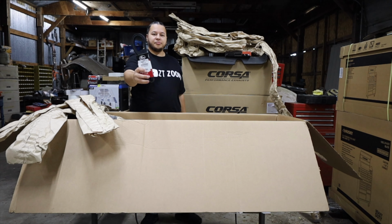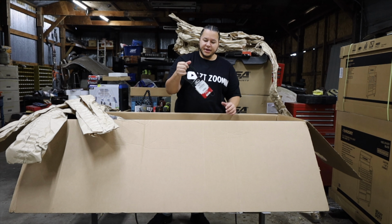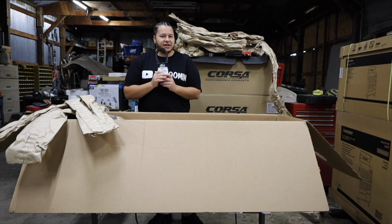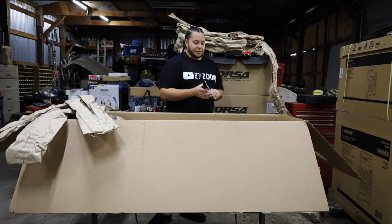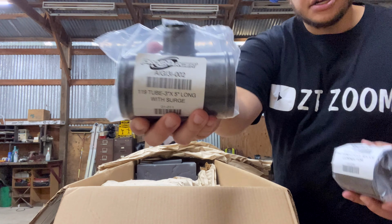Got the ProCharger belt. Now on the 50 state legal kit, they have a 6-rib belt. I think you can upgrade to an 8-rib belt. I forget for sure if ProCharger goes up to 10 or not, but this is a 6-rib. It still should be all good for the type of power I'm pushing. This is just an air duct, probably to scoop more air somewhere or to allow more air in, something like that. Got some connector tubes here.